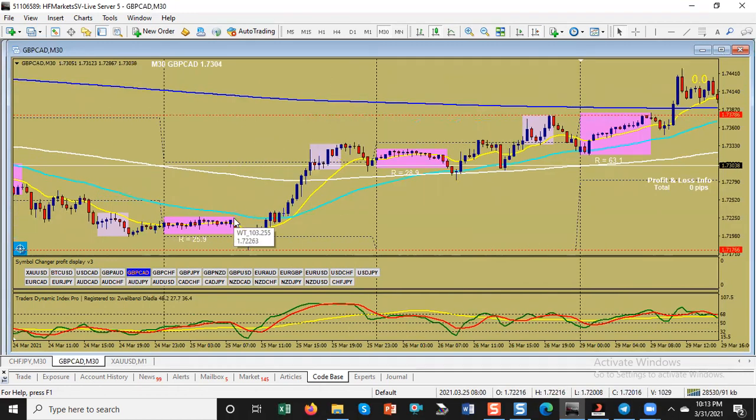So here we see 1, 2, 3 to the downside and a rejection candle. So you can take your entry here, or you take it here. If you take it here, you will have 1 to 1, 1 to 2, 1 to 3, and 1 to 4.